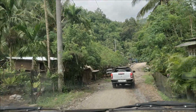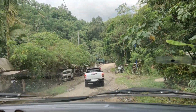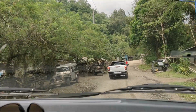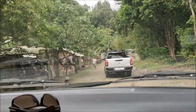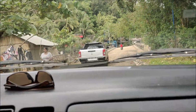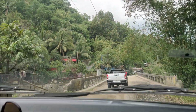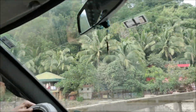This is it, guys. I think we've reached the bottom. The bottom of what? I don't know. So thank you for joining us on this adventure into the unknown. See this? It's a river. Very rocky river.